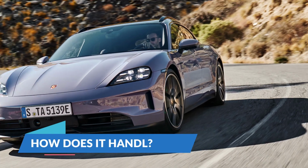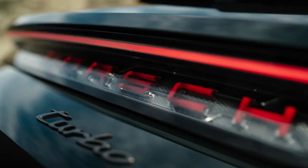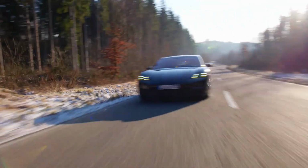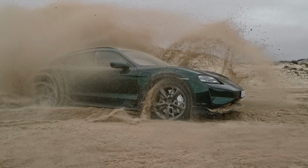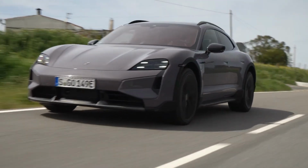How does it handle? Porsches are renowned for their agility, nimbleness, and lightweight feel. However, EVs typically deviate from this, and the old Taycan, while driving like a true Porsche, also felt notably heavy. The reduction of up to 57 pounds in curb weight for the new model, depending on the variant, may not dramatically alter the driving experience, but it's a step in the right direction.